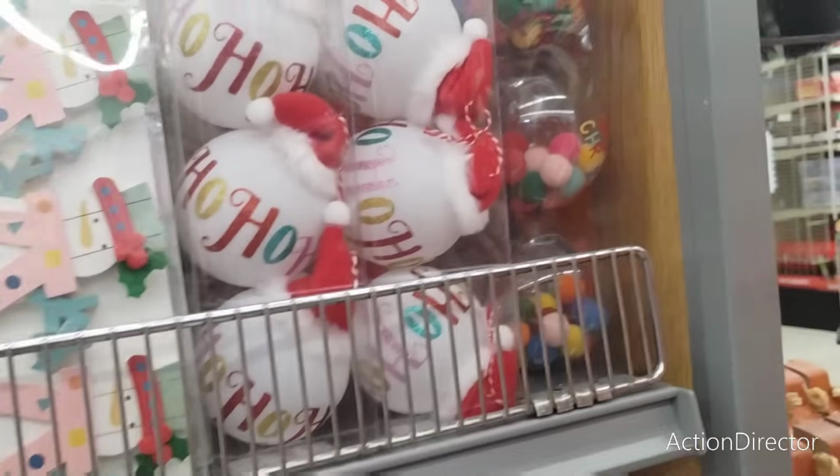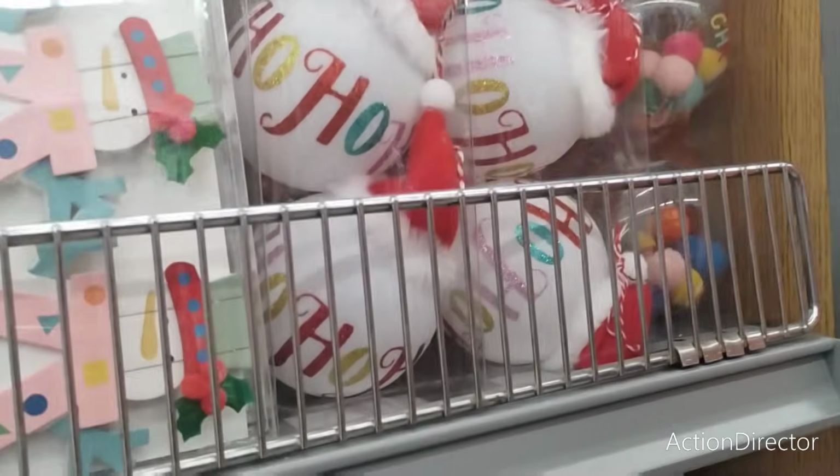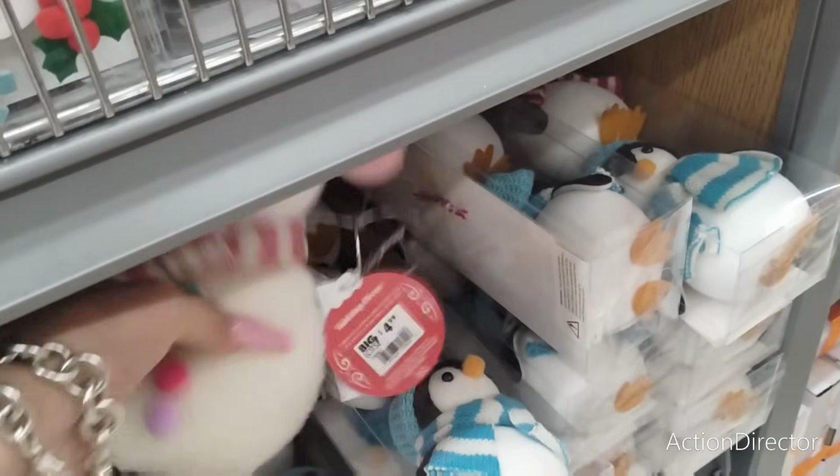And then, of course, I already showed you guys those ornaments. These are so cute. Everything is super cute here. Hold on, let me fix these.